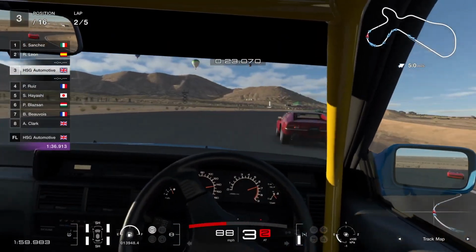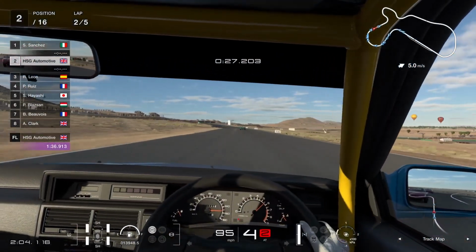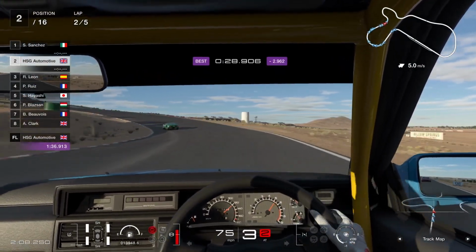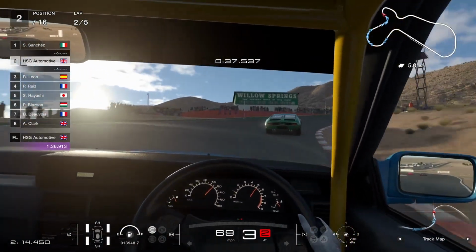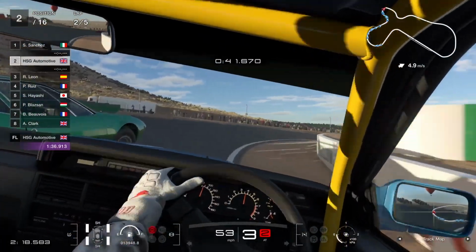The visual upgrades are pretty cool for it as well. They do change depending on if you fit the wide body or not. I do really enjoy it when they have wide bodies in the game, especially on classics, which is where they do tend to do this, where it's more of a bolt-on, very discreet arch kit, so it just makes the track width wider, but not the rest of the body. I really do love that look.